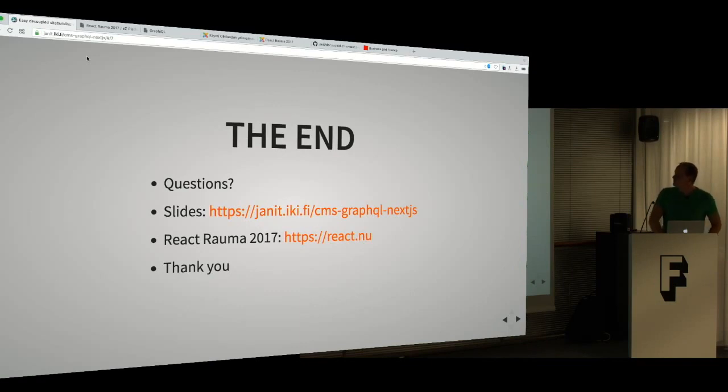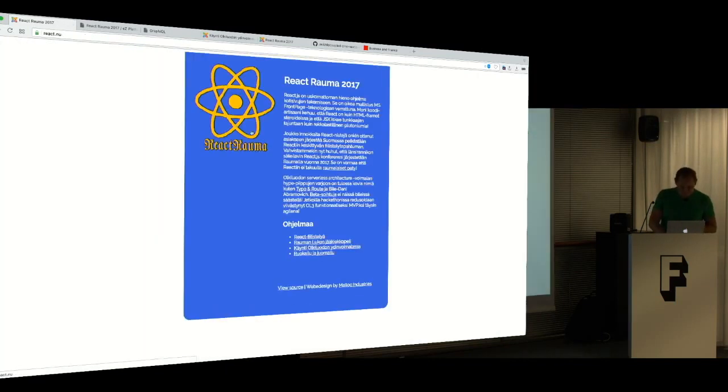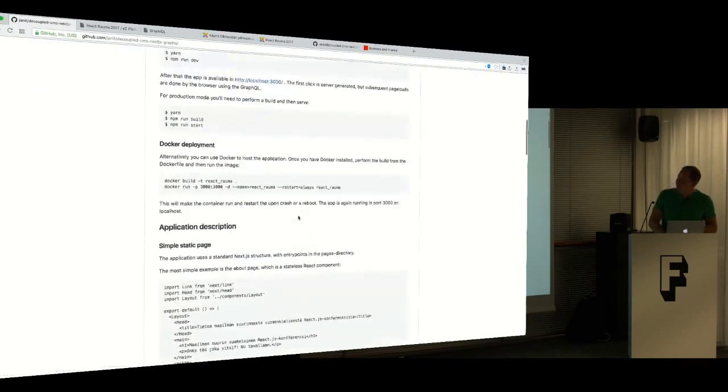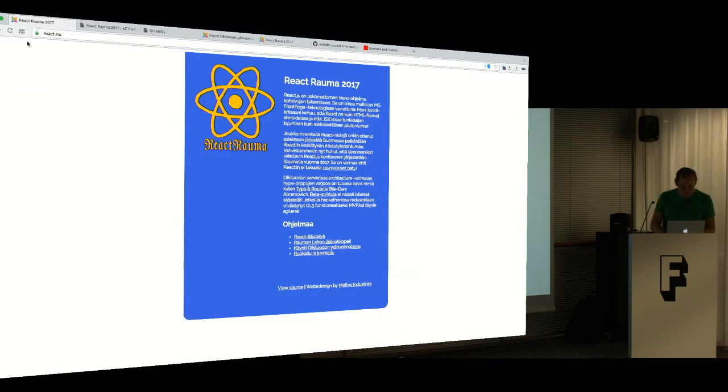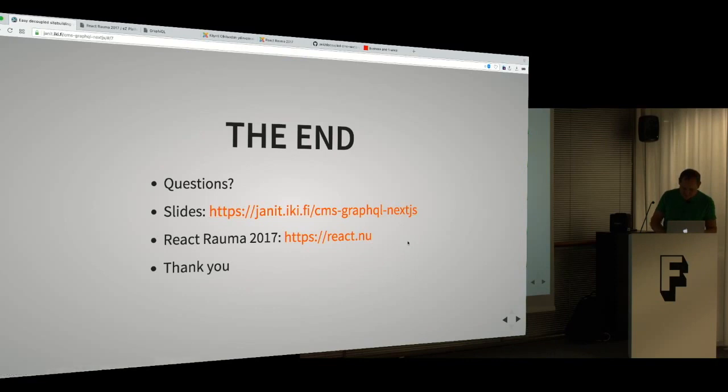Good. We're a bit over time, but you can find the slides there. The easiest and best place to find them is by clicking React Now. And then there's a view source link, so you can find the source. You can find the whole application, not the API. The API is locked down, so you cannot find it. But if you're interested in how it works, this is where you can get to the details. And obviously the slides are also there, and will probably be shared by the team for the event.